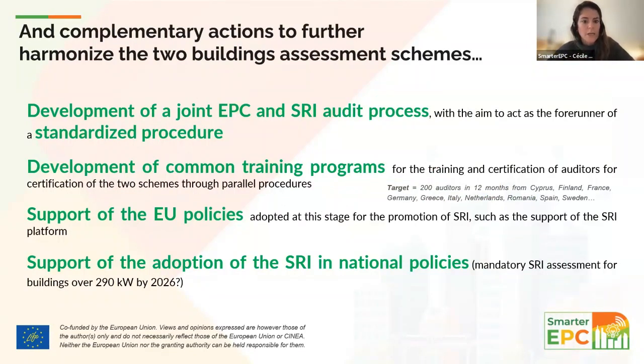So here I mention complementary actions that want to further harmonize the 2 building assessment schemes. I'm mentioning the development of a standardized EPC and SRI audit process. I'm mentioning as well the development of the common training program that we want for EPC and SRI. I mention the KPI of 200 auditors that we want to train over 12 months and in a minimum of 8 to 10 countries. Here I mention Cyprus, Finland, France, Germany, Greece, Italy, Netherlands, Romania, Spain and Sweden, where we have partners located.